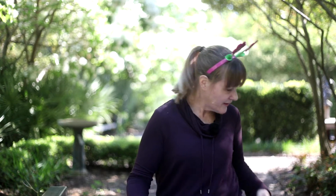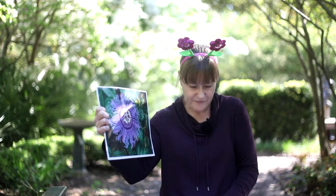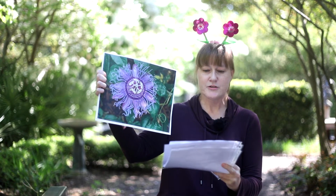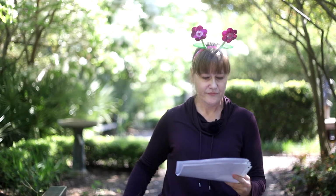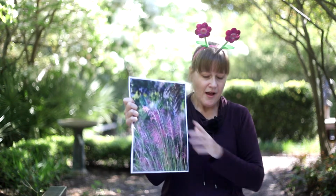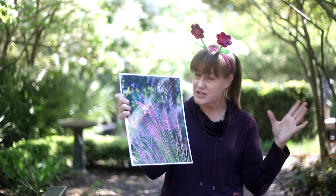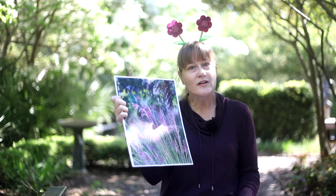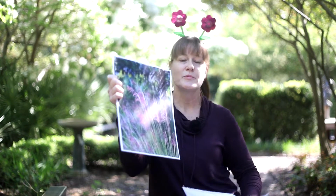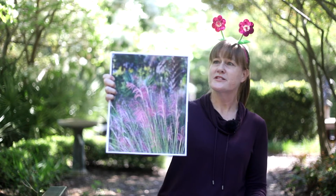For example, this beautiful passion flower. Passion flower is used as a host plant by several butterflies. Ooh, let's get another one here. Look at this beautiful feathery pink sweetgrass. We're used to seeing sweetgrass as sweetgrass baskets, which are more of a beigeish color, but this is what they look like before they're dried out to be used as baskets. They're so pretty. This also was taken here on Kiawah.